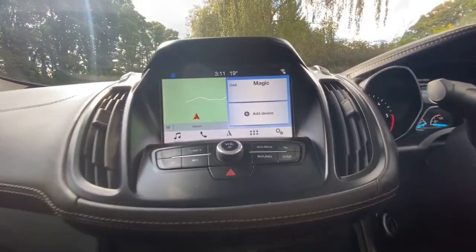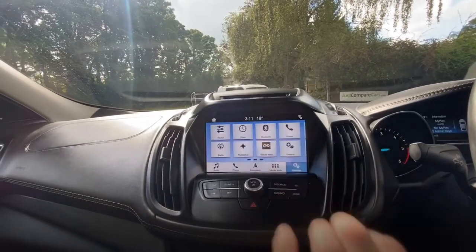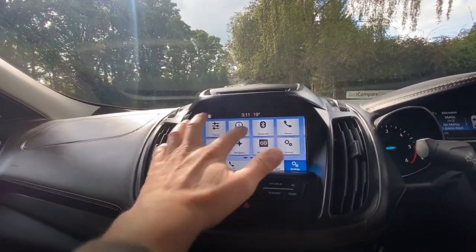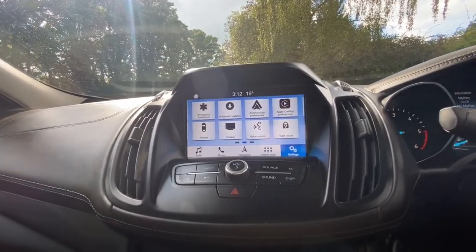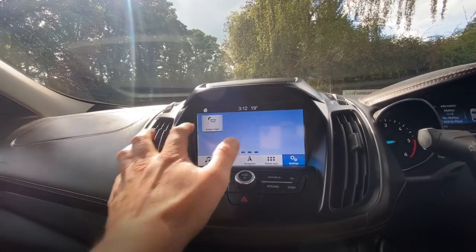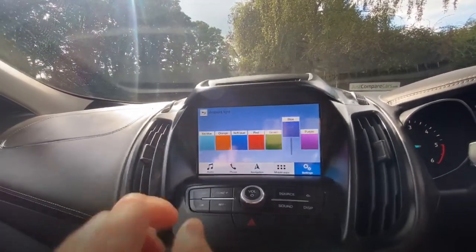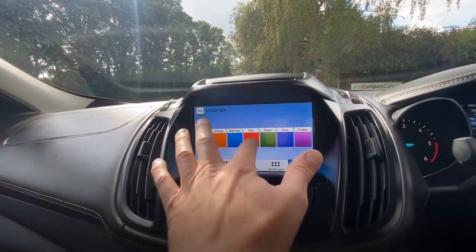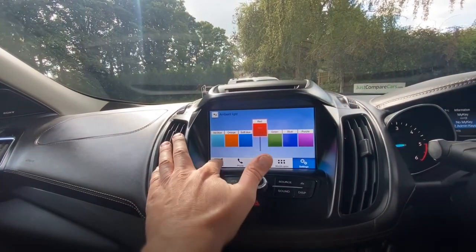Then obviously you've got the Multimedia Center on here as well. So you've got your settings. So on here you've got Bluetooth, you've got your mobile apps, your telephone. It's got Android and Apple CarPlay. It's got voice control details. It's also got ambient lighting. So throughout the vehicle you've got different little LED lights, and you can choose what colour they are and where they are showing up. Really nice little system, to be fair. It works really well.